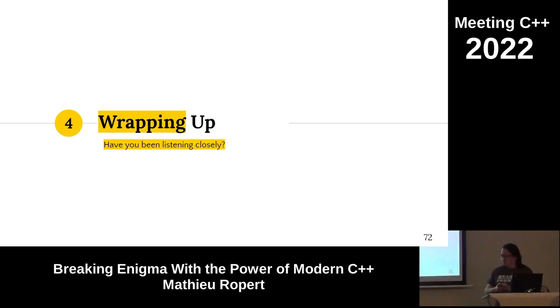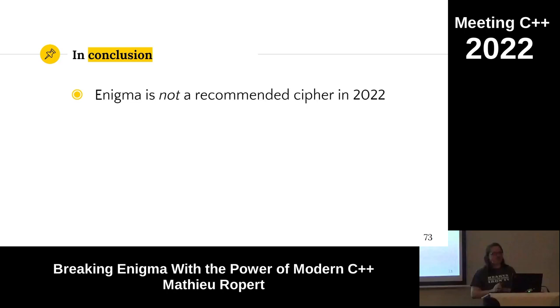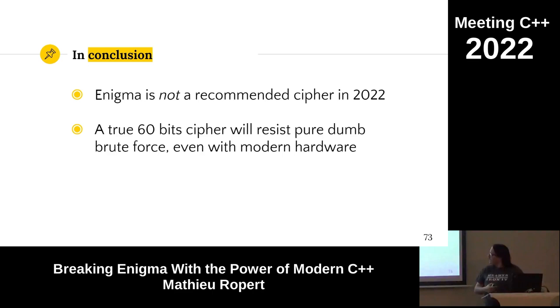So in conclusion, Enigma is not a recommended cipher in 2022. That's the main takeaway. A true 60-bit cipher will resist dumb brute force even on modern hardware, at least on the CPU side. I haven't done experiments on the GPU. That could be my next step if I want to explore more options.